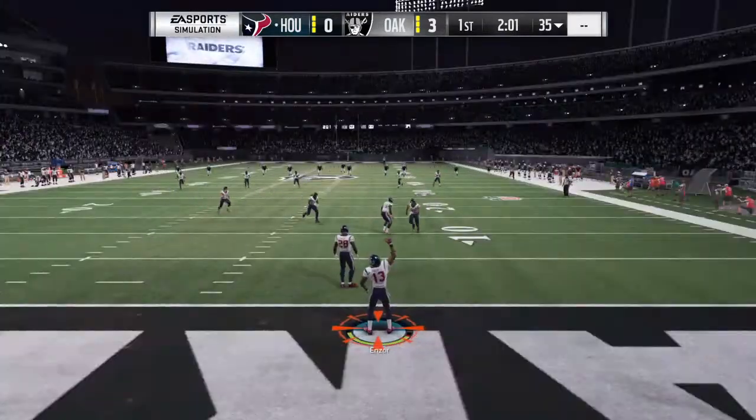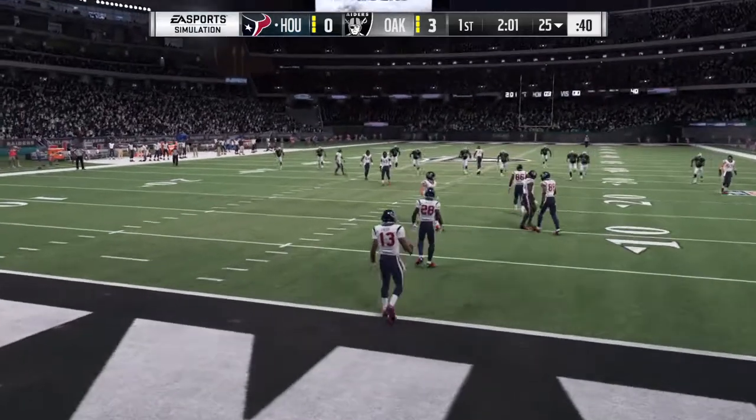Yeah, just a yard or two shorter than an extra point, so no problems converting there.